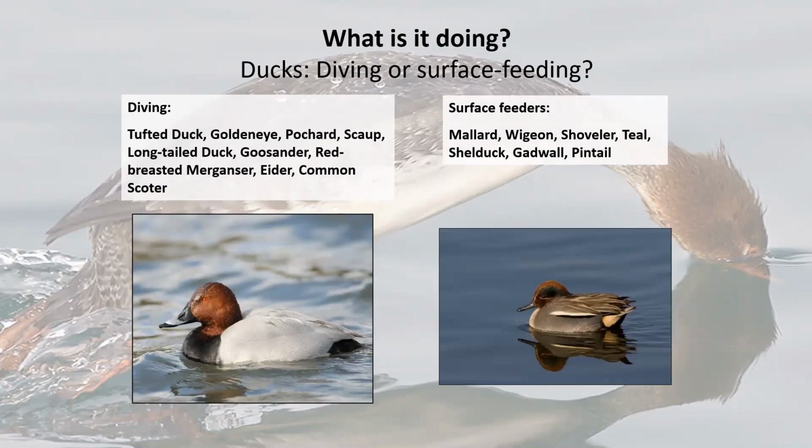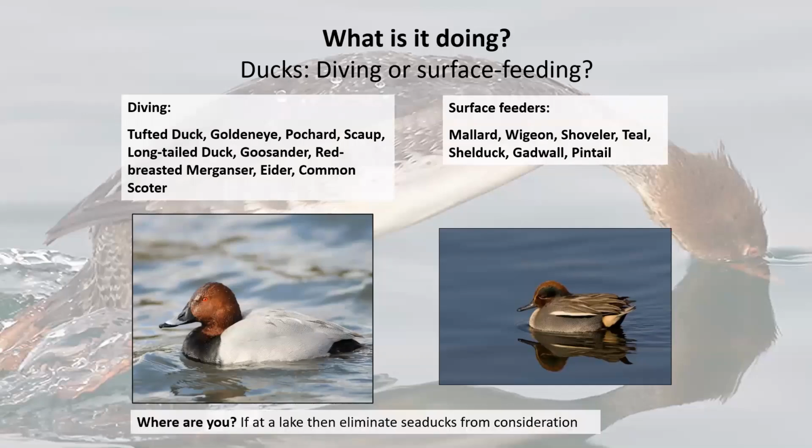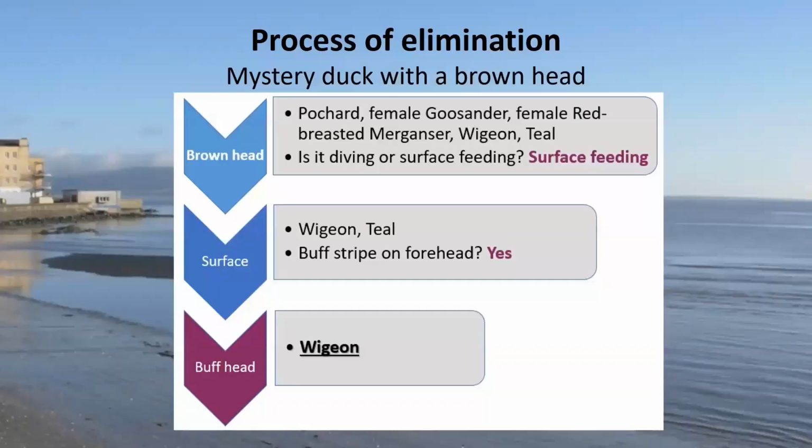So with the ducks, for example, if you know that they're divided up into diving species and surface feeding species, then when you see a duck diving, you know it can't be any of the surface feeders. And then your list is already whittled down a lot. On top of that, you can layer where you are. So you've got diving ducks, but you know you're at a lake, so it can't be a sea duck like common scoter or eider. And that whittles it down further.